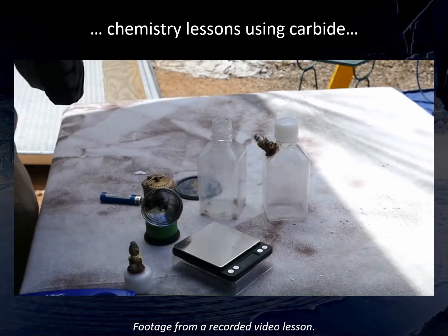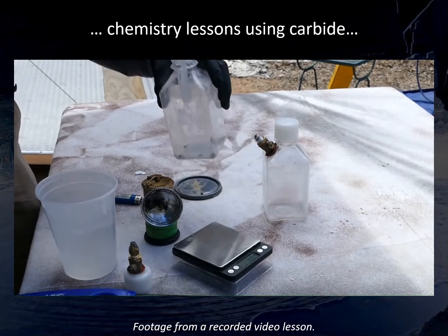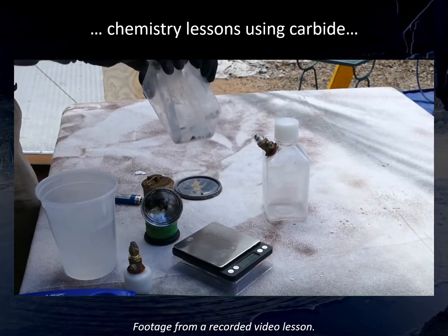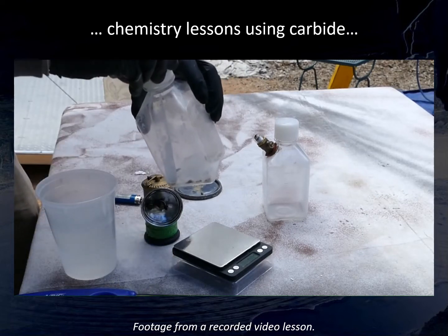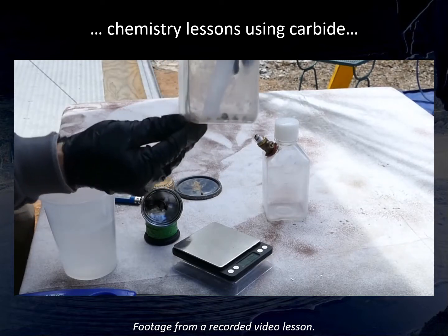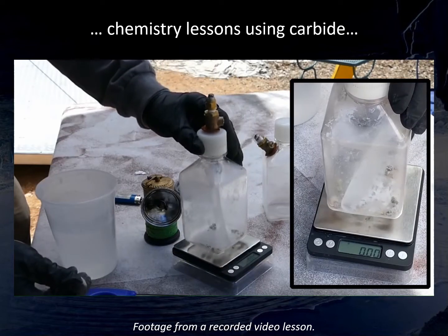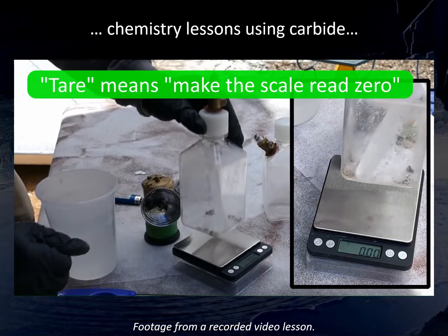Here I am putting some water in the test tube. This is just regular drinking water, and we're going to put the test tube carefully in the bottle. You'll notice that there's nothing happening to the carbide. The carbide is just sitting in the bottom there, and we're going to get a mass. So first of all, we have zeroed our scale. That's called taring the scale.